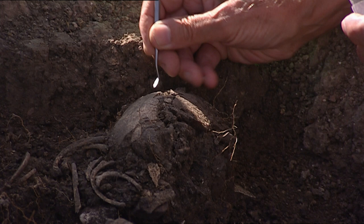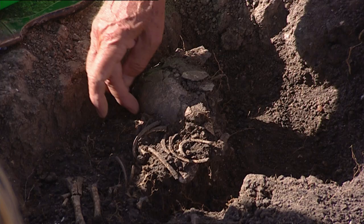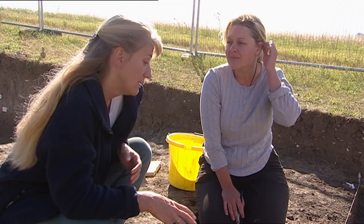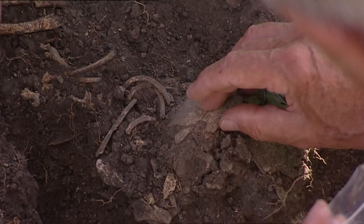What still disturbs me is that the head is really upside down in relation to the torso. That is the top of a head, that is the lower part of the head, and it's really quite upside down. It could have been a sacrifice. Yep, that's quite possible. It's a nasty thought. But it could have been.